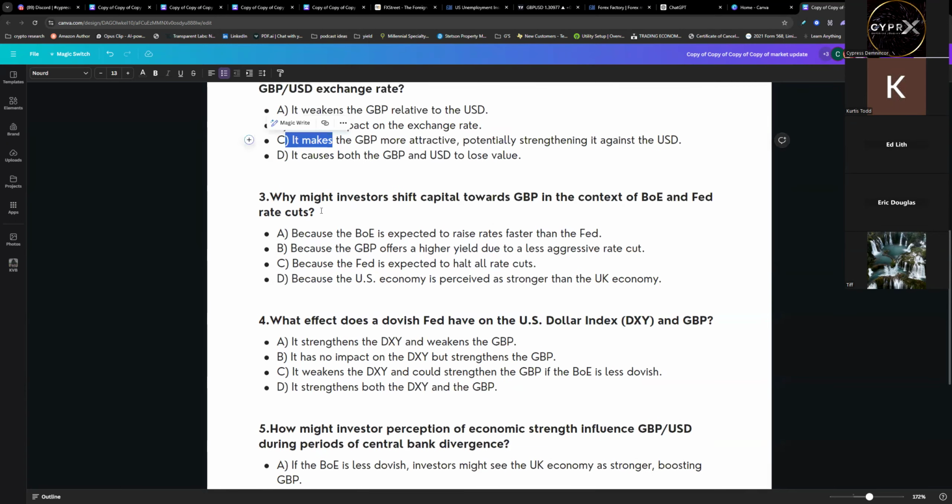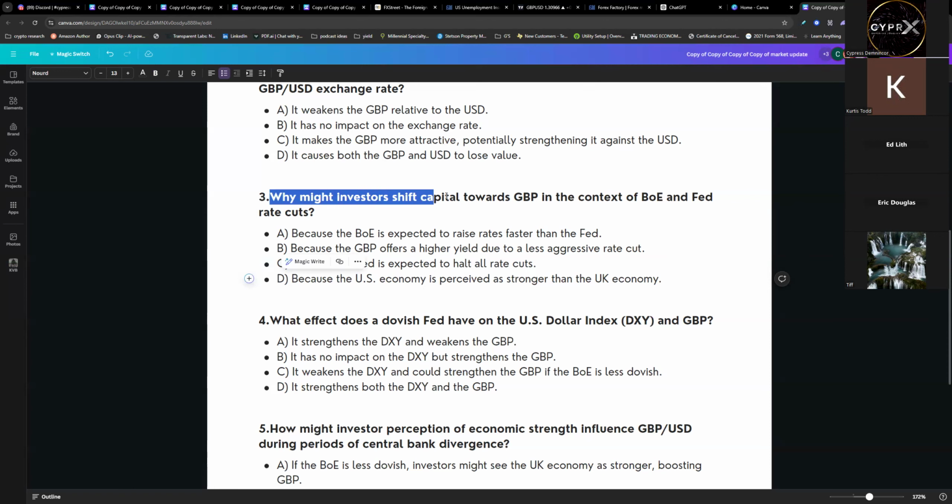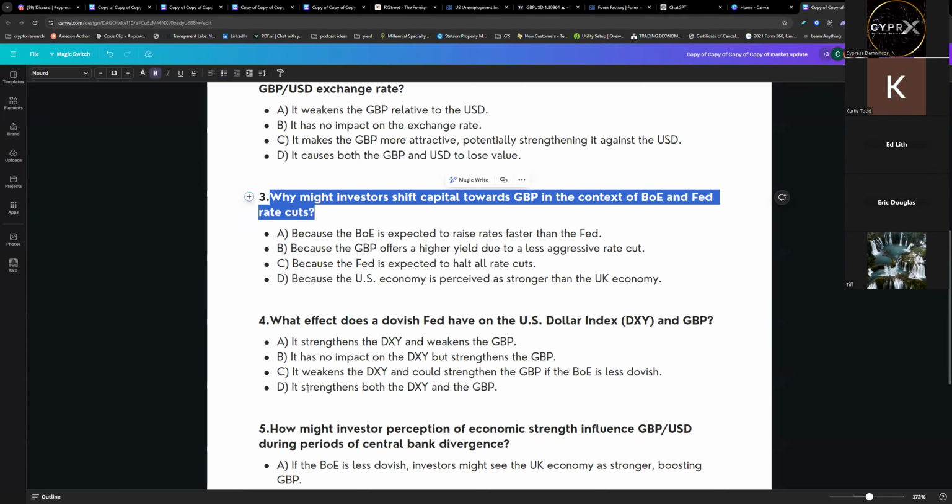Number 3, why might investors shift capital towards the Great British Pound in the context of the Bank of England and Fed rate cuts? A, because the Bank of England is expected to raise rates faster than the Fed. B, because the Great British Pound offers a higher yield due to a less aggressive rate cut. C, because the Fed is expected to halt all rate cuts. Or D, because the US economy is perceived as stronger than the UK economy. So again, why might investors shift capital towards the Great British Pound in the context of the Bank of England and Fed rate cuts?